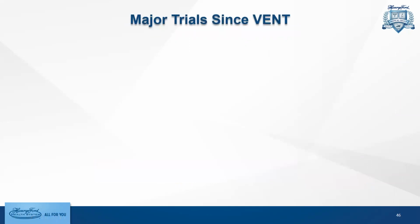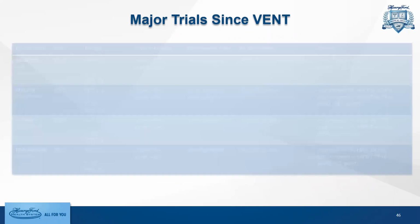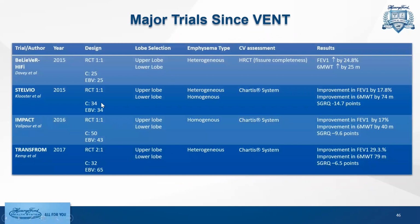So there were actually several trials since then. We're just going to do a quick summary here, and we're going to talk about the two major ones that resulted in FDA approval of the valves. So there were BLVR trials, VENT, IMPACT, and TRANSFORM. Those all were randomized trials that evaluated both lobes. They focused more on heterogeneous emphysema. However, IMPACT did look at homogeneous emphysema as well.